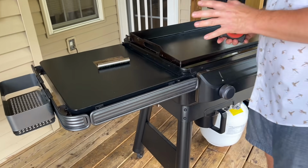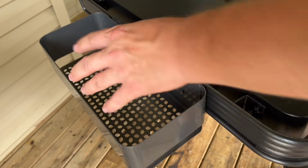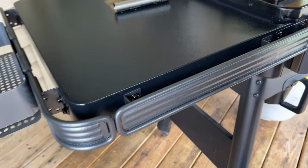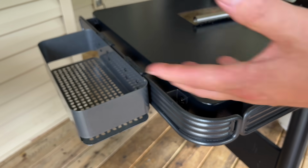With Traeger, they have the option of adding these on. They're little baskets. They snap onto the rail system. I absolutely love this design. I wish I could keep it up all the time. Unfortunately, I break down my griddles when I move them, so if there's anything in there, it falls out. So typically I don't use it as much as I can.